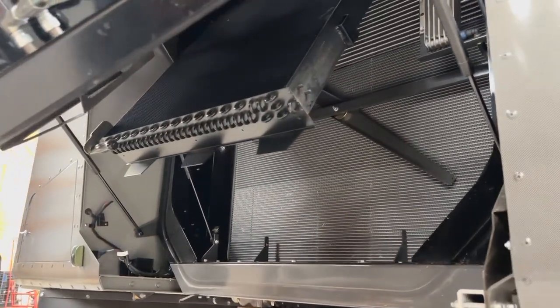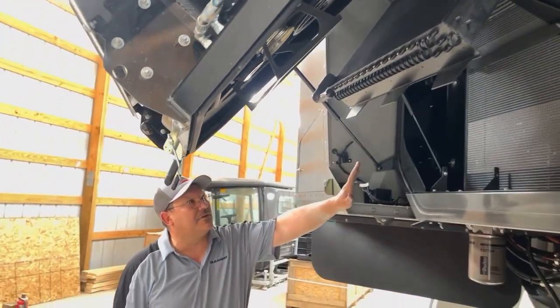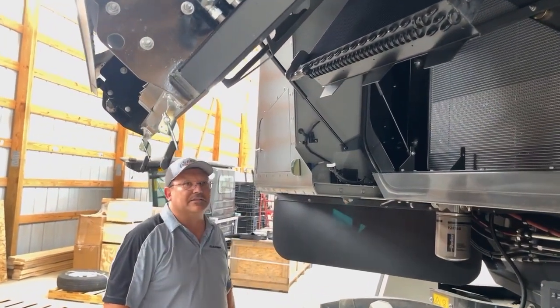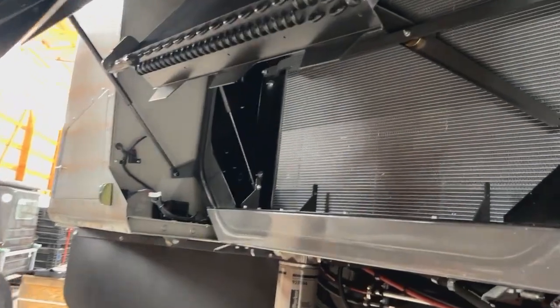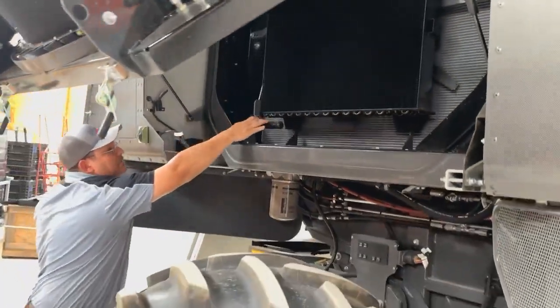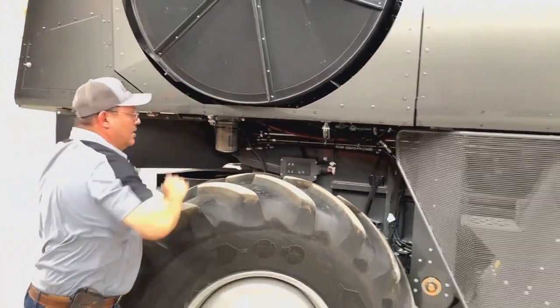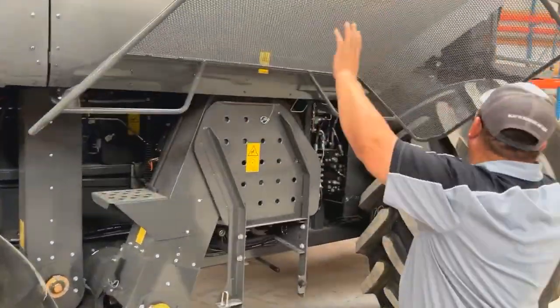So we want to open up our air conditioner condenser. And even though we've got a reversing fan to keep our cooling package clean, it's still good to look inside and maybe reach up and give our slinger a spin to make sure we're not contacting anywhere. So if everything's good there, we'll go ahead and close it down. Move on up to our next area here.